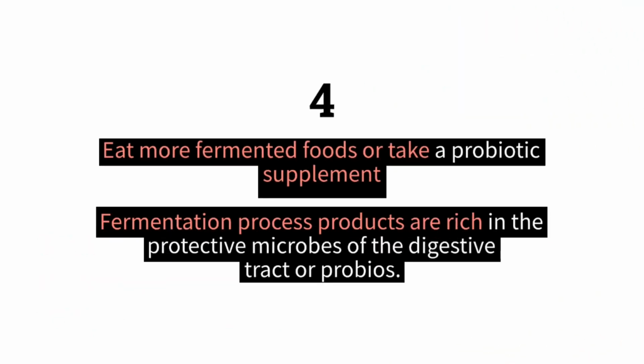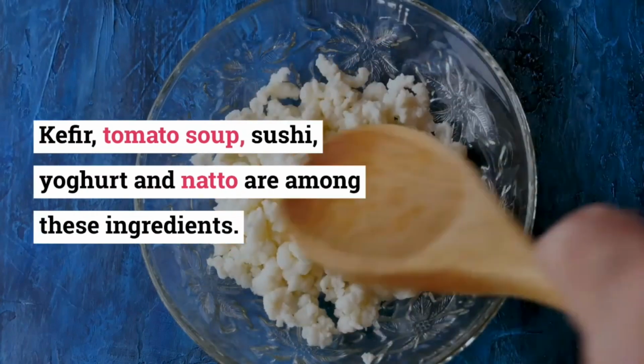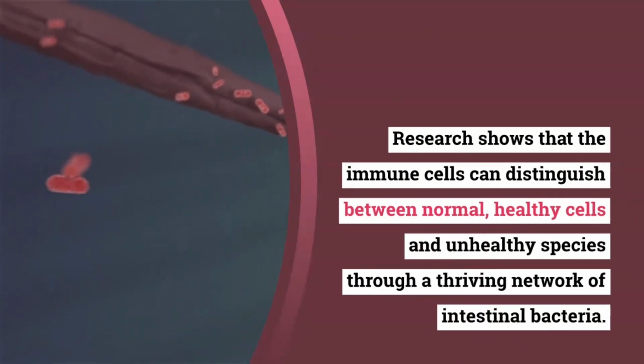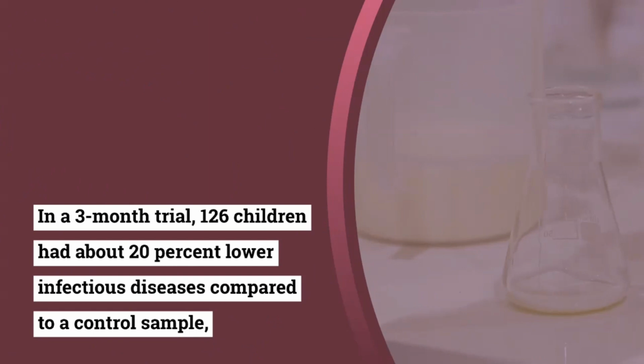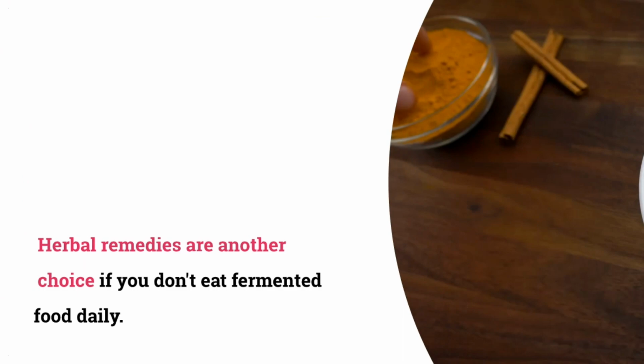4. Eat more fermented foods or take a probiotic supplement. Fermentation process products are rich in the protective microbes of the digestive tract or probiotics. Kefir, tomato soup, sushi, yogurt and natto are among these ingredients. Research shows that the immune cells can distinguish between normal, healthy cells and unhealthy species through a thriving network of intestinal bacteria. In a 3-month trial, 126 children had about 20% lower infectious diseases compared to a control sample, as they consumed 2.4 ounces, 70 milliliters, of dairy products daily.